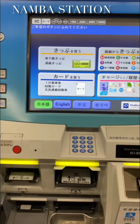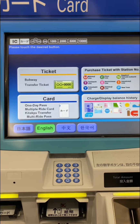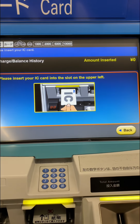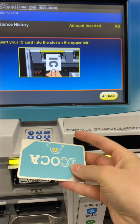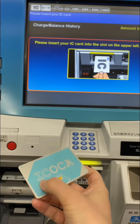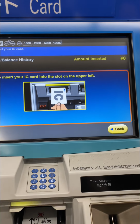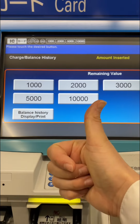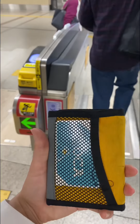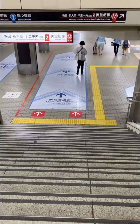So this is the machine where you can load your Ikoka card. I just changed to English and I hit charge. And this is my Ikoka card, also known as IC. It's blue, it has a platypus, that's the mascot. And I only need a couple hundred yen to get to Umeda. I have 689, which is about like $6 US. So yeah, good to go. Hit cancel, take it out, you just tap it in. That's how you get in and out of the station.